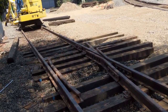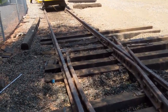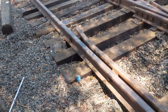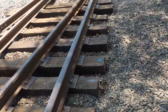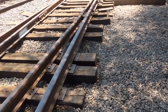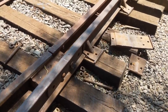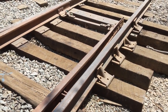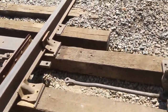So this is the project so far. We've drilled and cut rail several times. We had to drill the rail here to put in the guardrail and put in the switch, or to put in the points, that is, and to put in the heel block. Now the points on this are only 10 feet long. We just recently got a new set of points that are 11 feet, which will properly fit in place.